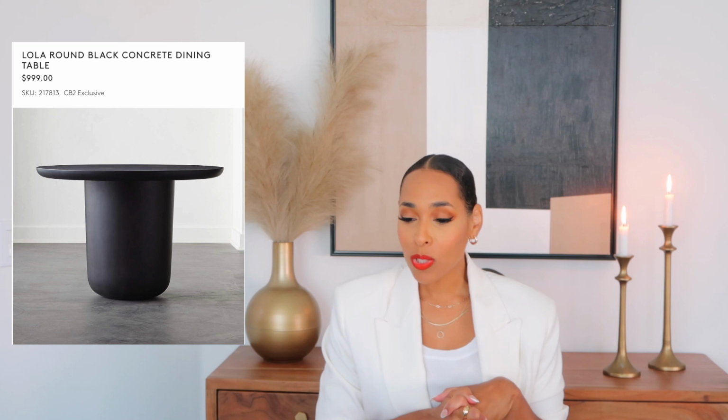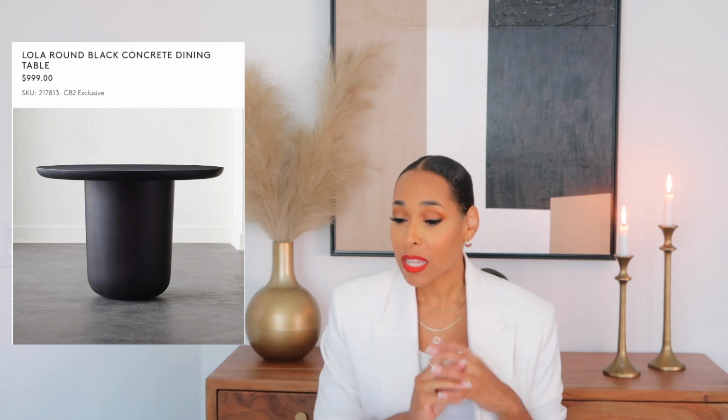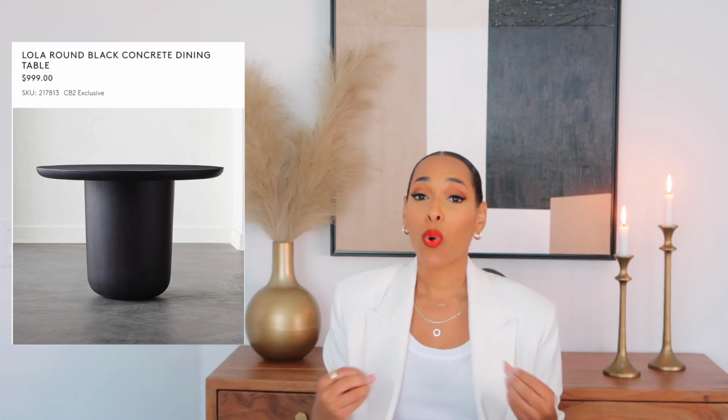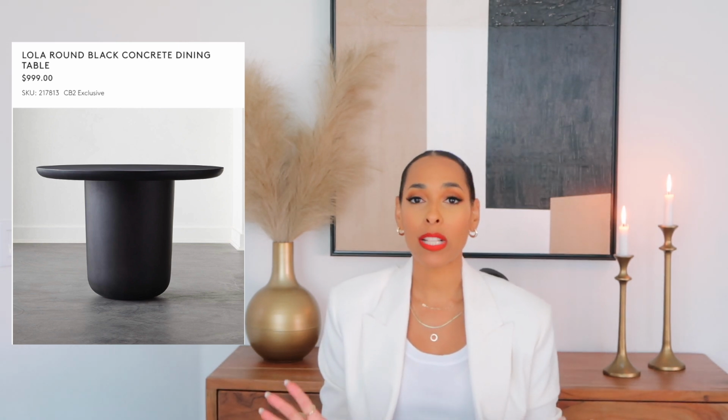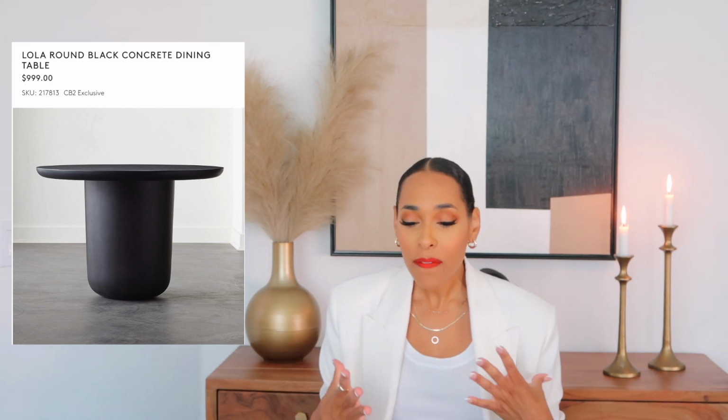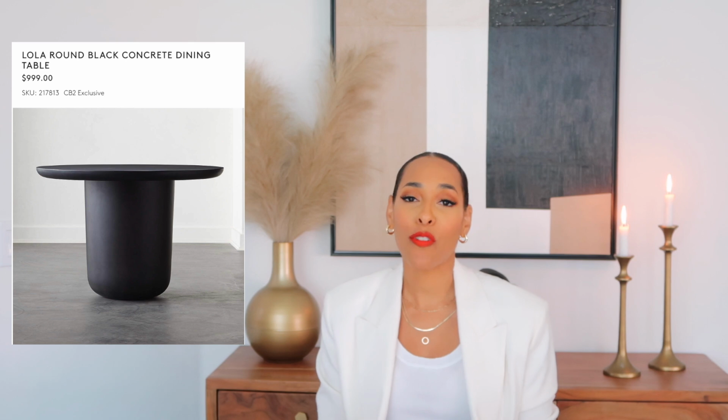Okay, next item I want to show you guys is the Lola round coffee table. This is in the black color. It's a concrete dining table and it is gorgeous. It's perfect if you have a smaller space, but you want to make a huge impact in your small space. I love the shape of it. I mean, that in itself is just art.